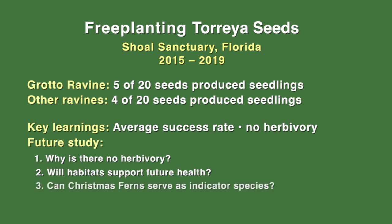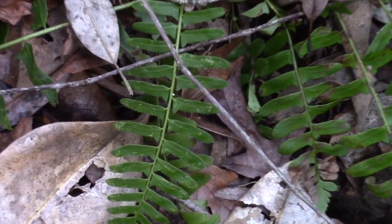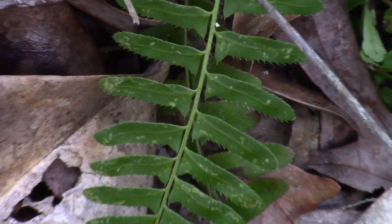Study topic number 3 is really important for helping all of us develop best practices for free planting Torreya seeds. The question is whether Christmas ferns can serve as an indicator species. That is, does the presence of this evergreen fern indicate site conditions that will also favor Torreya?